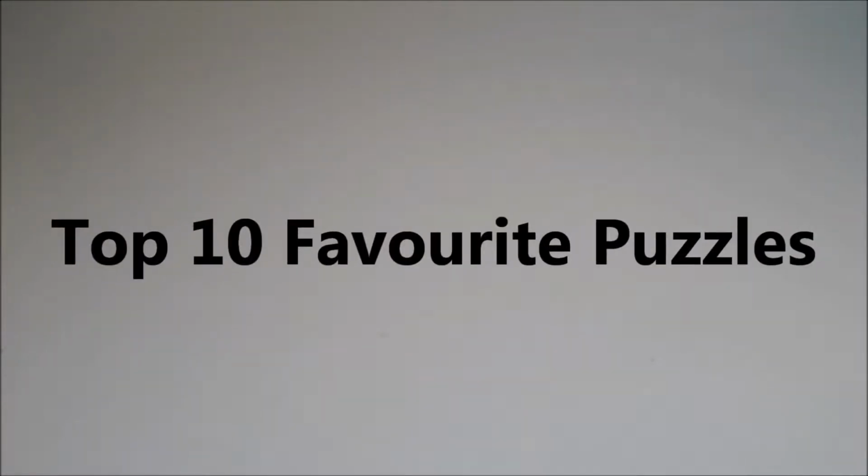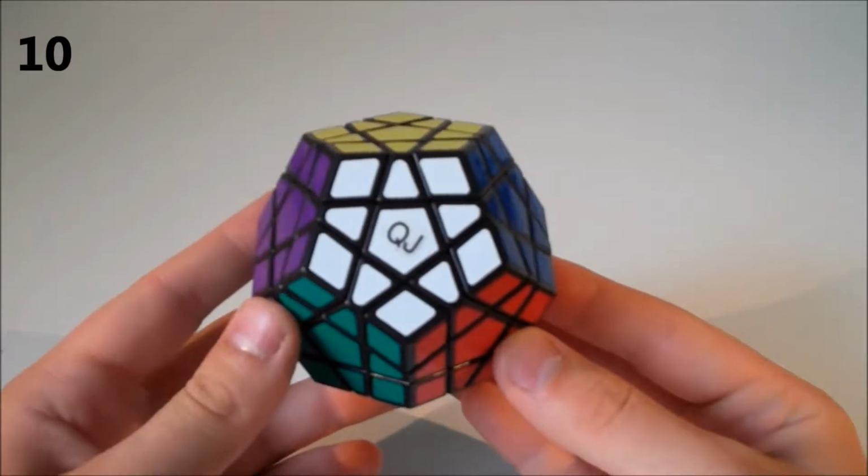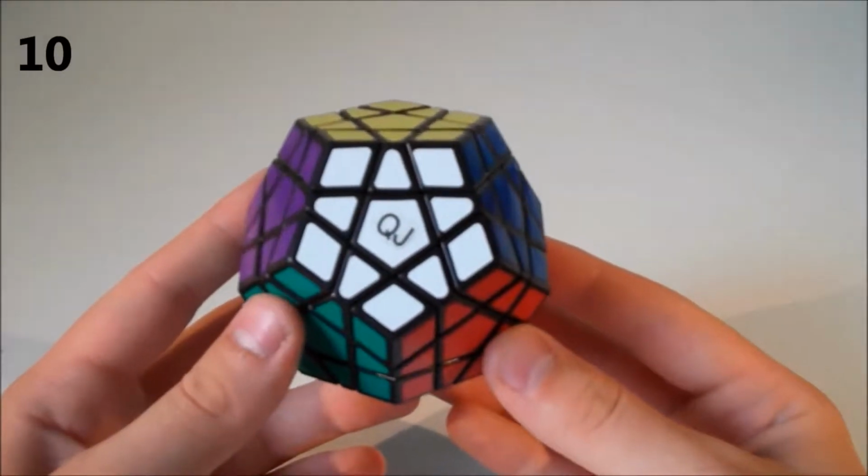Hey guys, today I'm going to be showing you my top 10 favourite cubes. Now these are the 10 puzzles which I think are the funnest to solve, or the best puzzles in my collection. So at number 10 we have the QJ Megaminx version 2.